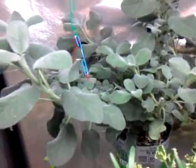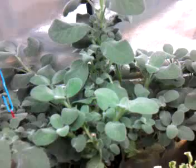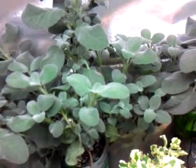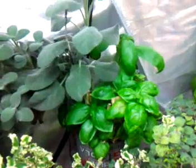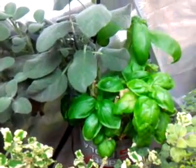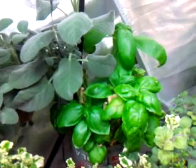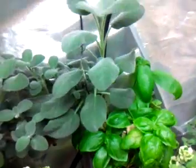Sage, I've had to start propping up the sage plants because they just grow so thick and healthy that I've got sage to last for 1,000 years. The big basil plant that I used to have in the back, I chopped down because it started to get a little woodsy and a little spindly. So this is the remnants that, as you can see, is starting to regenerate just very nicely and doing very well.